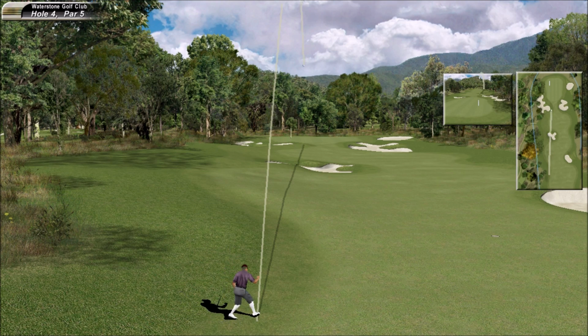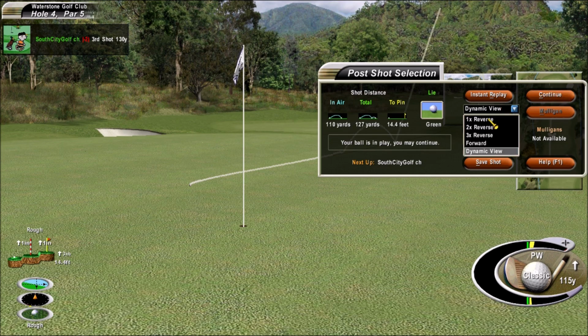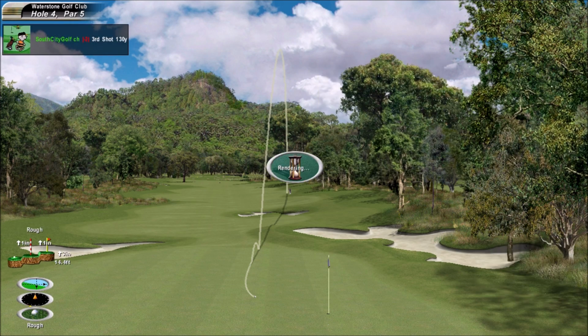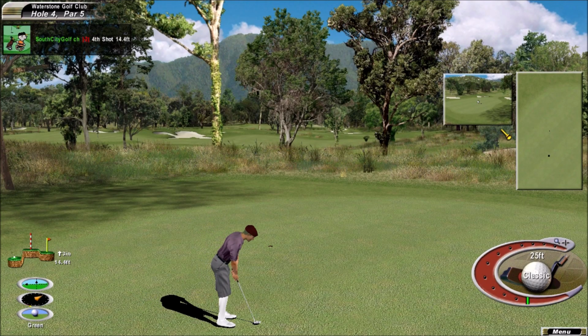Is he going to land this right on the green? Could he land it right on the green? Good looking line right here, Peter. Could he land it on the green? He can. Oh, yes, he can. Yeah, just trying to keep a few people from moving behind the green.